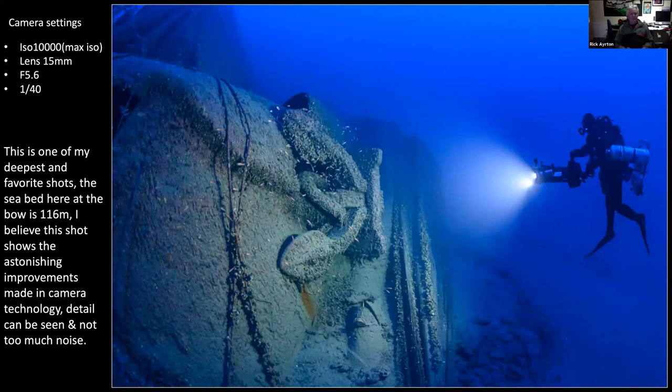This is possibly my favourite shot of the trip. Some of you will have seen it before because it's been on the flyers. This is the port anchor near the point of the bow. And you can see the 116 metre seabed.